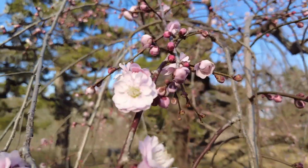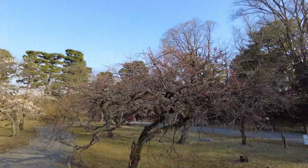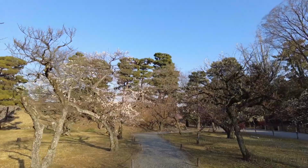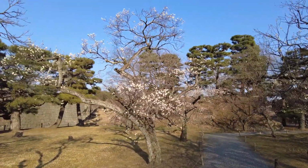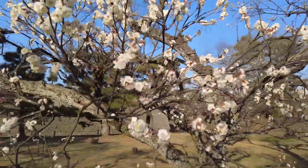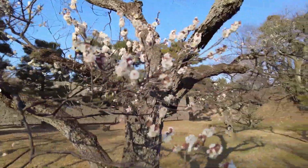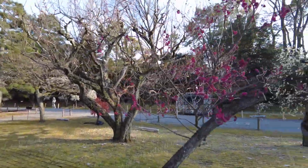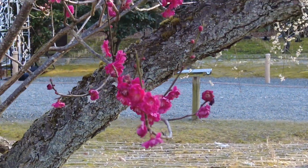It's a peak. So at this time of the year, they close at 5, and the last entry is at 4 o'clock. I think in the summer it'd be maybe closing at 6, last entry at 5. And this is right in central Kyoto. It's very accessible. That color, really dark.